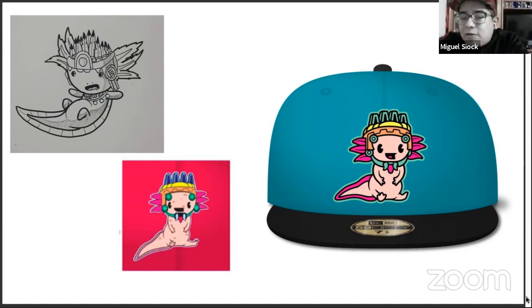So I wanted to represent something that would date back to prehistoric times, or pre-Spanish times, I should say. The animal itself has been around for a long, long time.